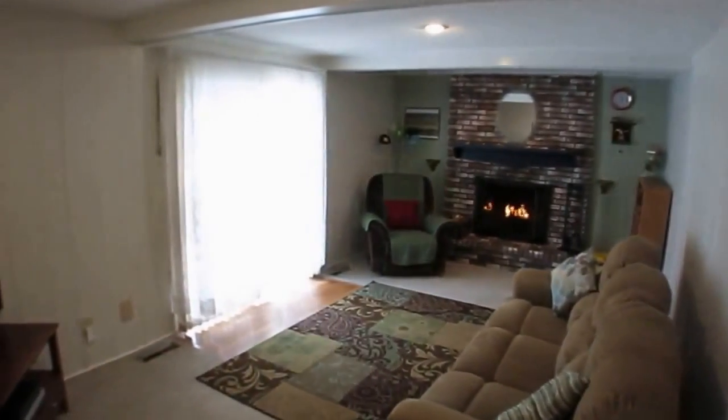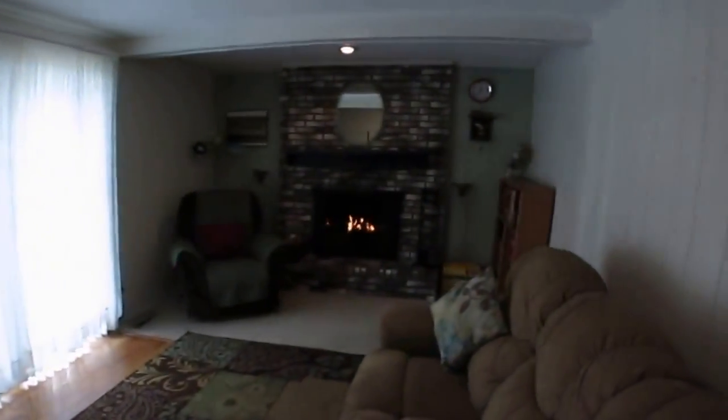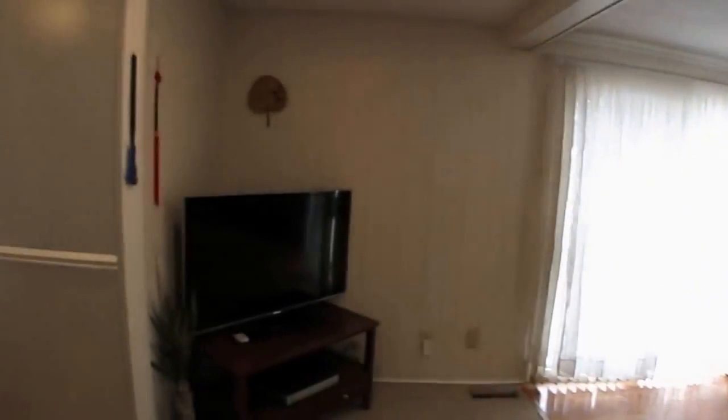The family room features a warm fireplace and a glass slider to the rear patio. The rear yard features a patio, a fenced private yard, a full basketball court, a tree house, and a large shed.